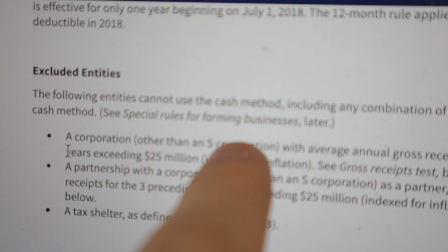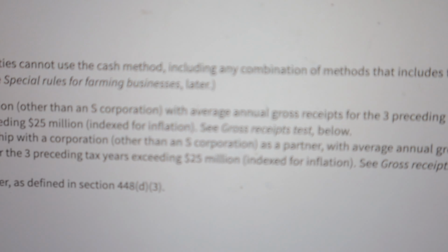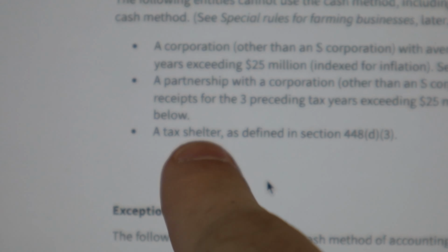It says the following entities cannot use the cash method, and the first one is a corporation other than an S corporation with average annual gross receipts exceeding $25 million, indexed for inflation. Meaning that if your revenue over the past 3 years averages $25 million, so $75 million total, you do need to worry about doing accrual accounting. You can still do cash accounting if you fit the other two as well. You also can't be a tax shelter.